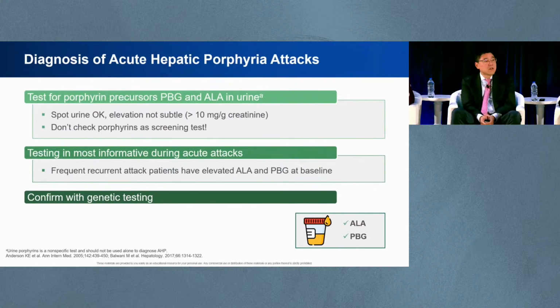However, we'll talk in a second about those patients who may have recurrent attacks and frequent recurrent attacks. That's defined as patients who have, on average, more than 4 attacks per year. In those patients, or essentially if you have somebody coming into your clinic who has frequent recurrent symptoms, and you're wondering, hey, is this person having recurrent acute porphyria attacks? In those patients, even in between attacks, when they're feeling at their baseline, the urine ALA and PBG is significantly elevated. So in those patients, even getting a baseline ALA and PBG when they're not in their most symptomatic times can still be very helpful. And if it's normal, it would essentially rule them out for having recurrent acute attacks.